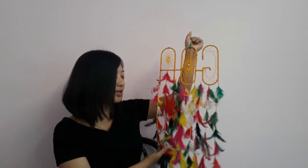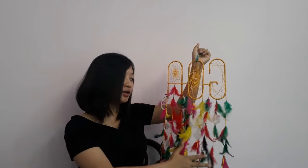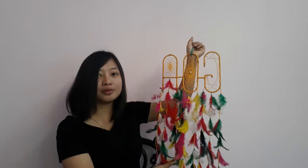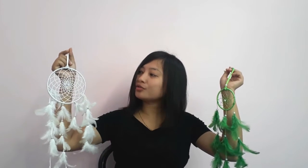Speaking about this one, I bought it for 100 bucks. I love the design in it and it's very creative. The other ones which I was talking about: the small one is about 10 bucks and the bigger one is only about 50 bucks, which is very cheap. Compared to the other stores, I found them really very cute and cheap.